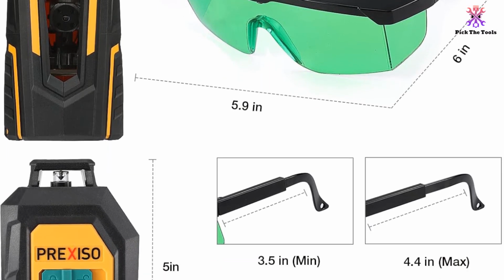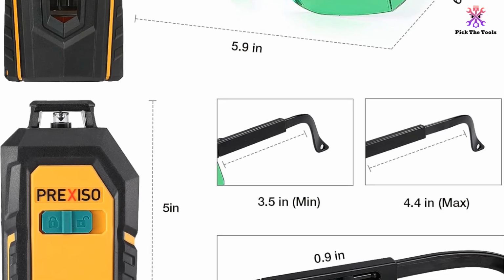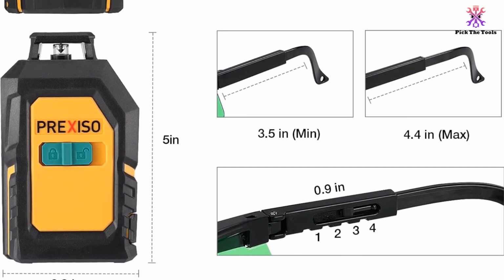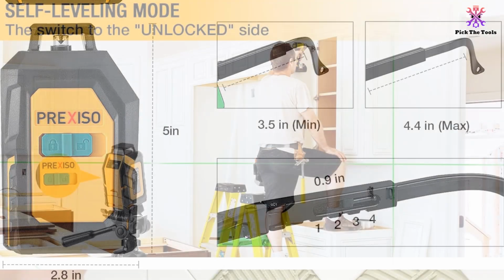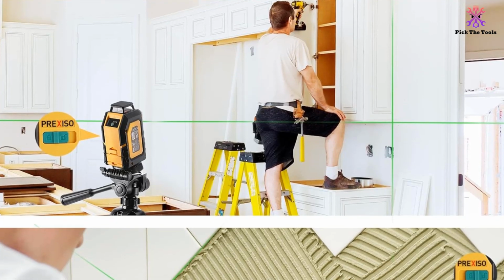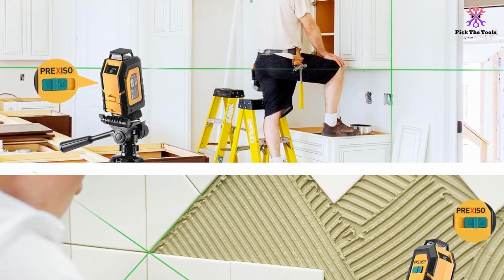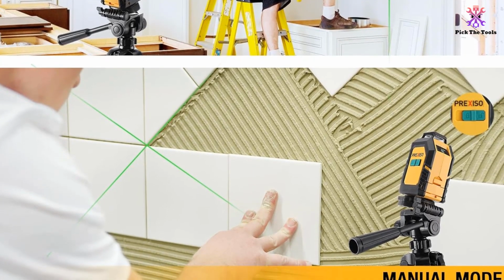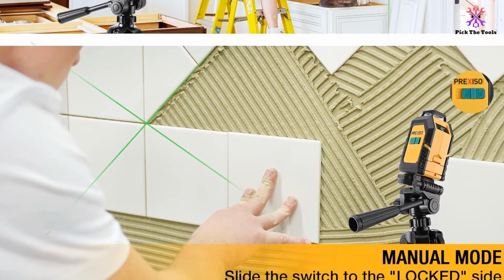It features self-leveling and manual modes, allowing for flexibility in different situations. The bonus adjustable frame green glasses enhance the visibility of the laser line, while the included tripod assists in positioning the laser for maximum accuracy. Despite a few minor drawbacks, this laser level proves to be a reliable and user-friendly tool.